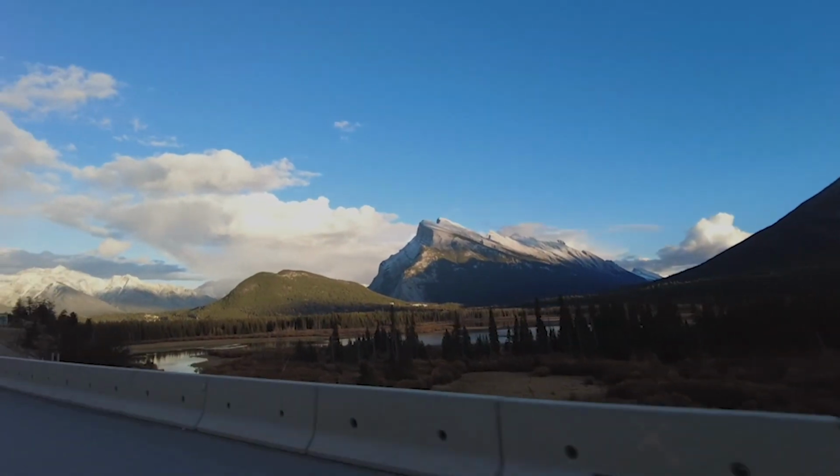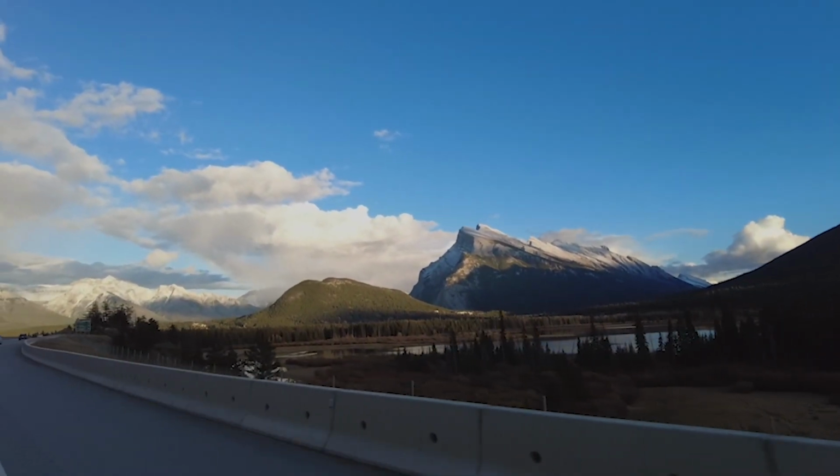Well, folks, we've successfully navigated the Icefields Parkway. We were hoping to do a couple more hikes, go to a couple more lakes. However, those roads were closed due to some unforeseen snowstorms. So that means that we've reached the end of the Icefield Parkway, and we're going to continue our adventure down toward Banff and Lake Louise.